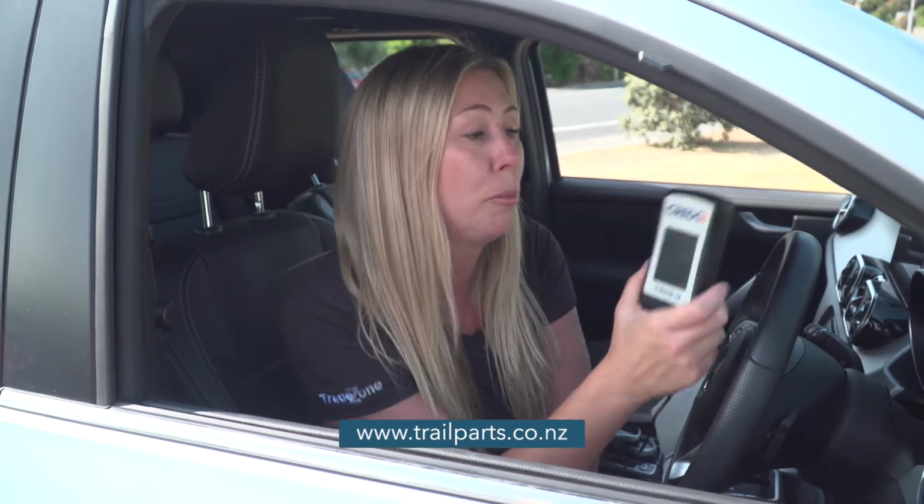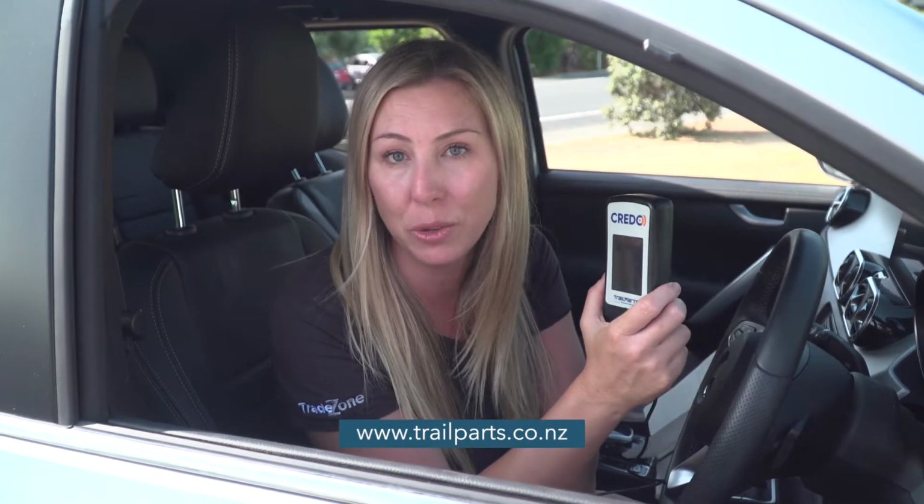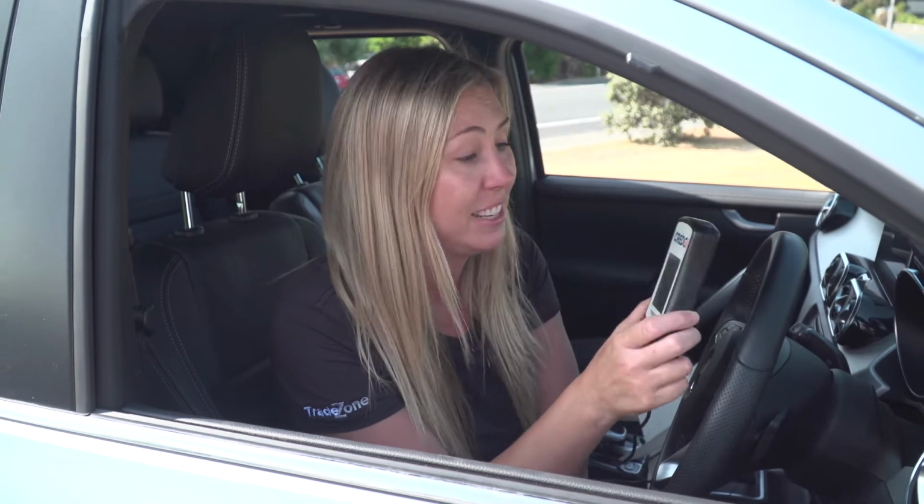The Credo wireless braking system by the guys over at Trail Parts is wicked. I love it because it's so easy to use. You just plug it into your USB or into your cigarette lighter and it's touchscreen.